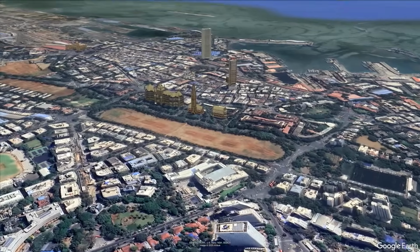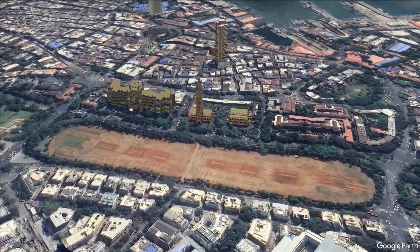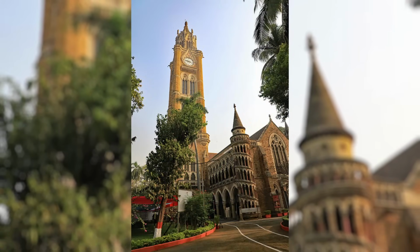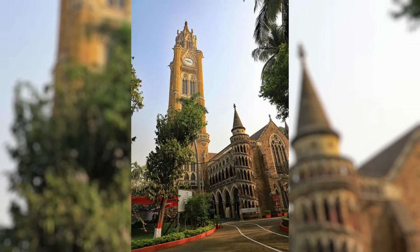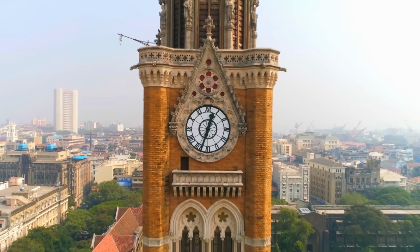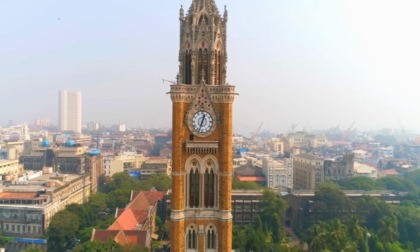Constructed between 1869 and 1878, the tower was designed by Sir George Gilbert Scott, the same architect behind London's St. Pancras Station. Modeled after the Big Ben Tower in Westminster, it was funded by Premchand Roychand, a prosperous stockbroker who named it in honor of his blind mother, Rajabai. Legend has it that she could hear the chimes from her home and tell the time without assistance, a deeply personal touch to a public monument.